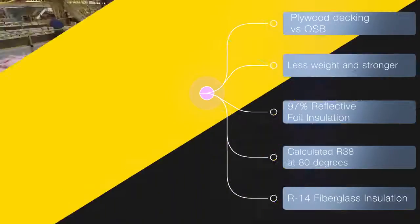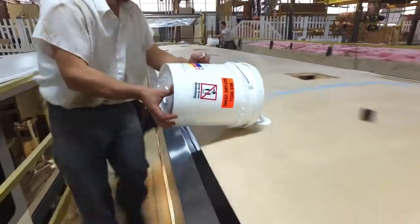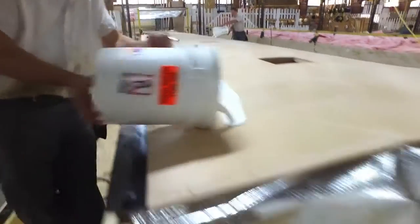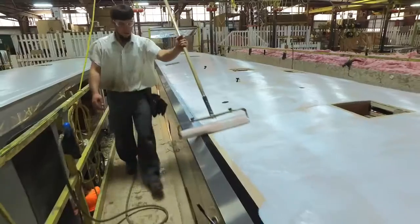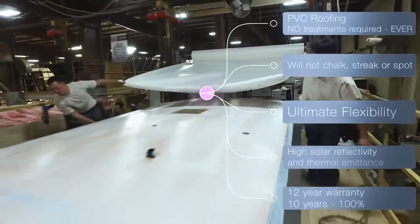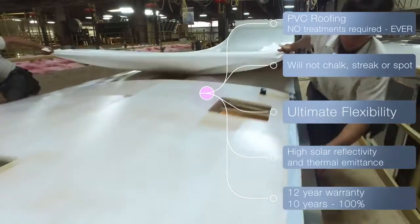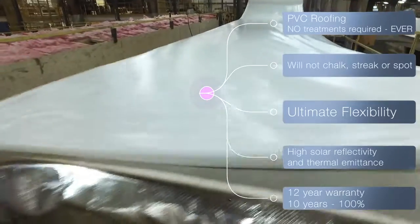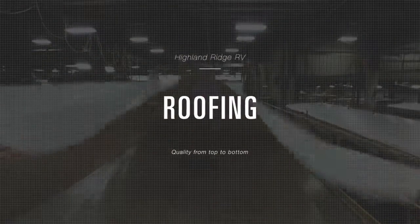The roof covering used is a PVC material that holds several benefits over the traditional EPDM or TPO roof. It has a 12-year warranty with 10 years non-prorated. It's UV resistant, thus reflecting heat, allowing your coach to remain cooler in warmer climates. Its smooth, non-porous surface allows for much easier cleaning. There's no chalking and no need for reconditioning.